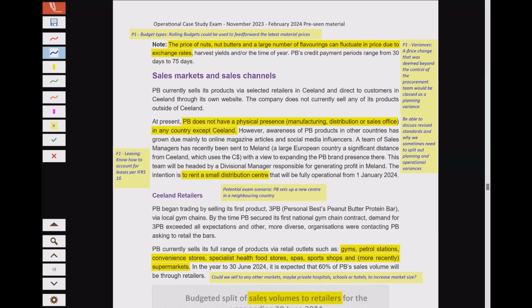Also be aware, material price variances are going to be different, aren't they? If the price keeps changing, it might not be in the hands of our procurement manager that the price has changed. It might be a worldwide shortage, or the price might become much cheaper than it was planned to be. In that case, you could have some planning and operational variances. Do you remember them? P1. Or you'd be asked about, should we revise our standards to reflect the latest price of nuts and nut butter to be fairer on our managers and make our variance reports more meaningful?